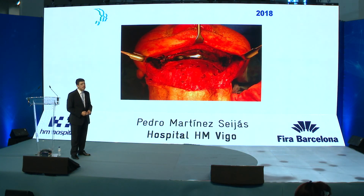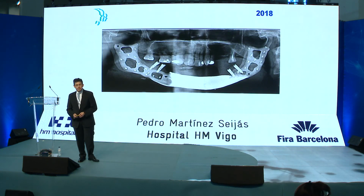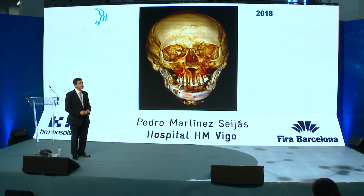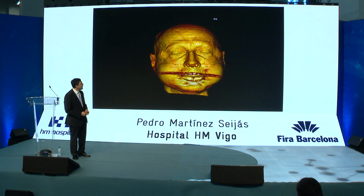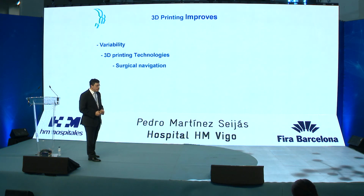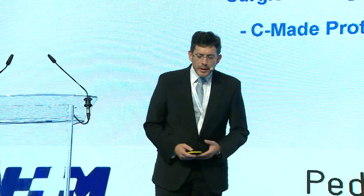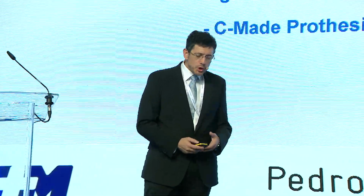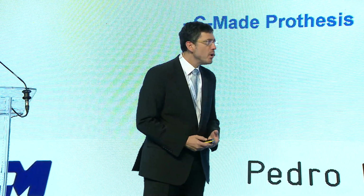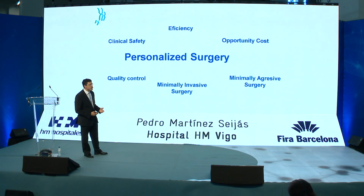The surgery, X-ray control post-operative, CT scan with a good position of the prosthesis, and CT reconstruction. What improves 3D printing? Improved variability, technology, surgical navigation integrated with clinical process management to get personalized surgery.